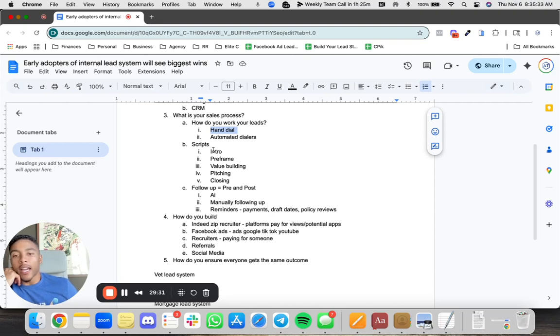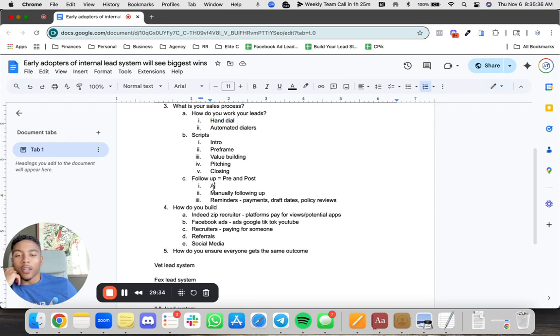Pitching and then closing. And then you got follow-up. So you're going to want to send reminders. These people are busy. They may have to reschedule. It's just a part of it. You don't really probably need to do a lot of payment draft dates.